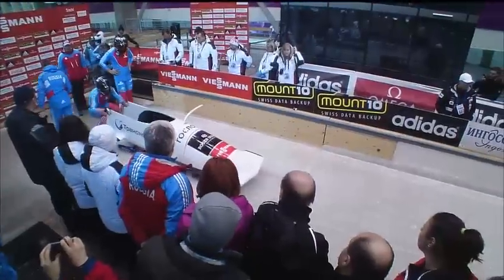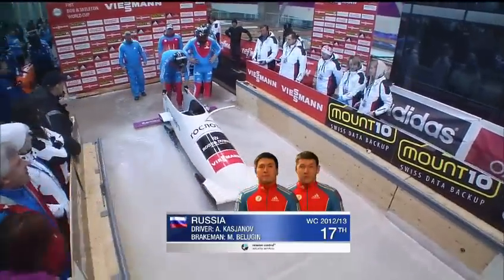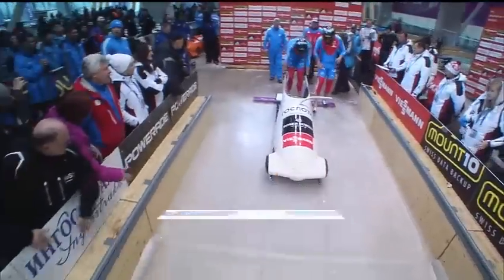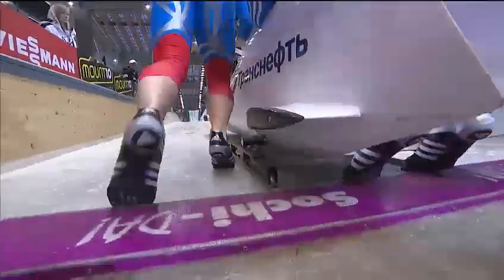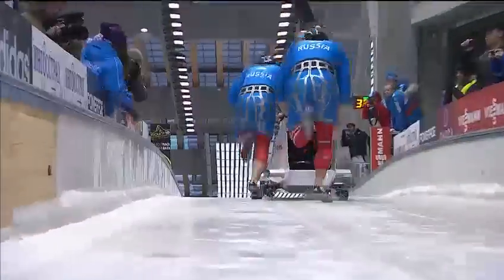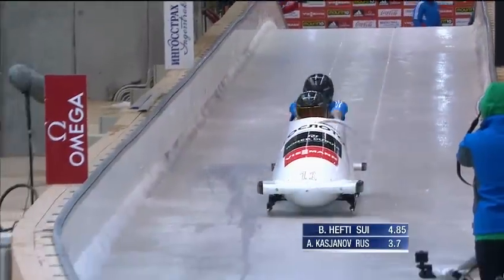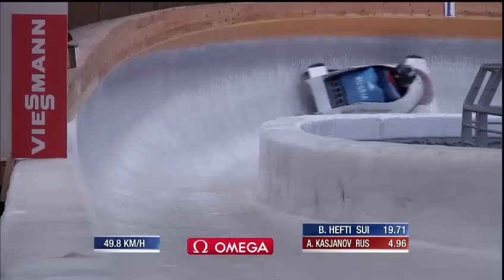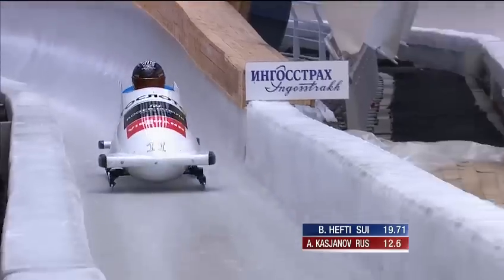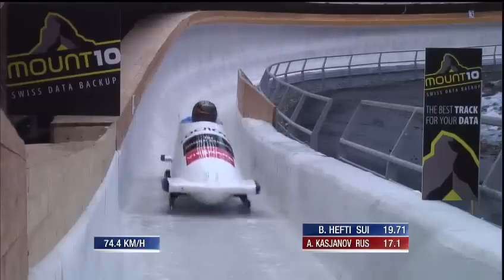Well, we're now a third of the way into our field. Next up is Alexander Kazyanov of Russia with Max Belugin behind him. Russia too, lots of noise from the Russian athletes and fans here. And there are hundreds of volunteers in their distinctive blue uniforms. There's a lot more of them in 12 months' time. 496. Again, the Russians know they really need to bring the A game here and get that start. Just like Zubkov, Kazyanov has a number of runs on this track, more than any other competitors.